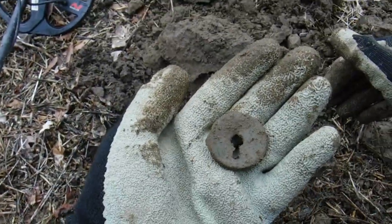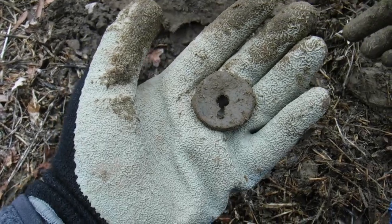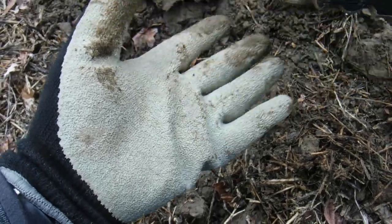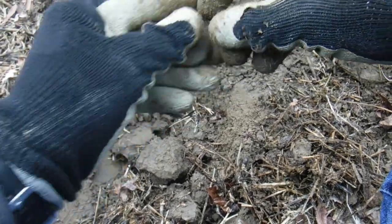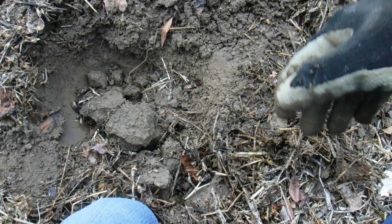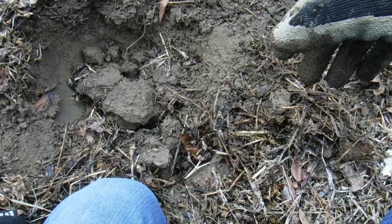Just found a little keyhole cover. I don't know how old it is. I did find a couple of leather tacks. There's a lot of iron, so it may be worth going to get the small coil. And because I have to learn this Equinox, after using the Deus for so long. I don't know. But I'll play with it. Just dug another tack, leather tack.